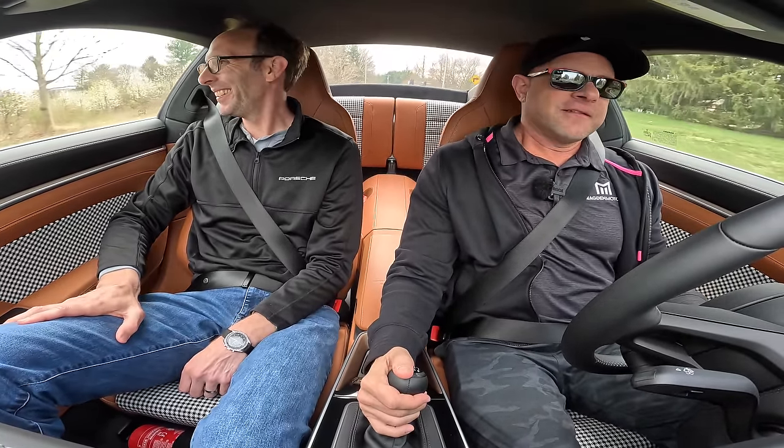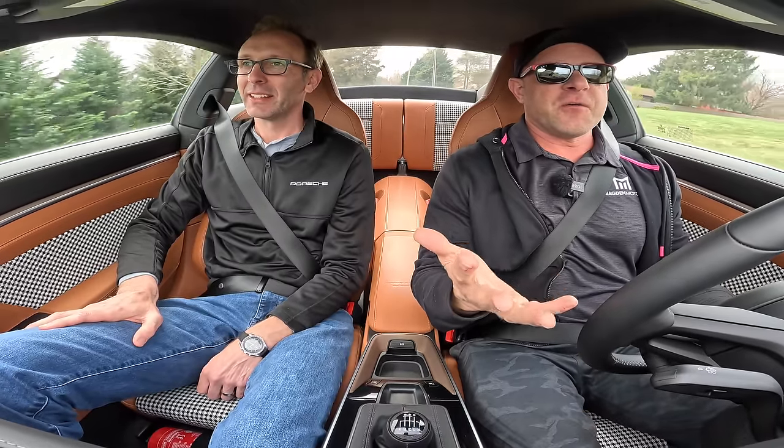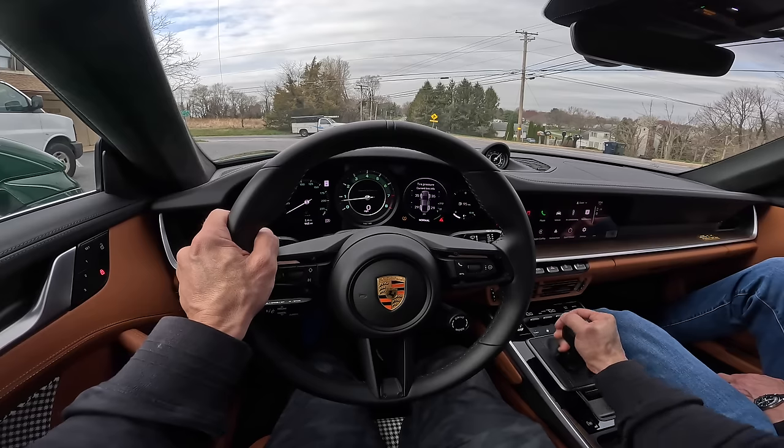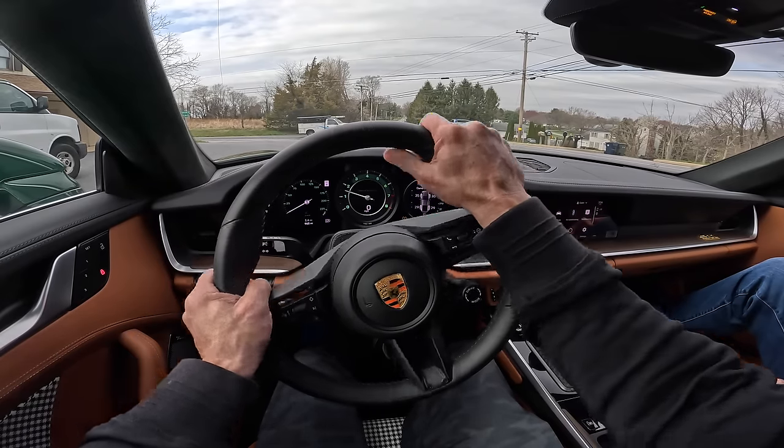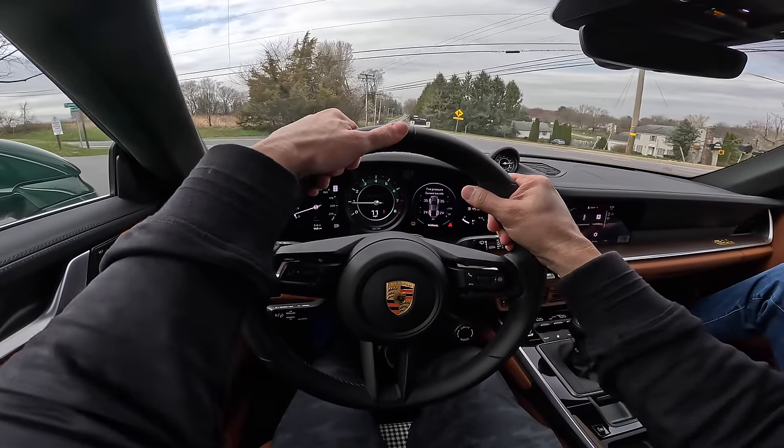All right. I forgot rear wheel drive. When you think of Porsche Turbo and Turbo S, you always think all wheel drive. At least I do. For sure. All right, here we go. Get a little point of view action. Driving the Porsche Sport Classic.